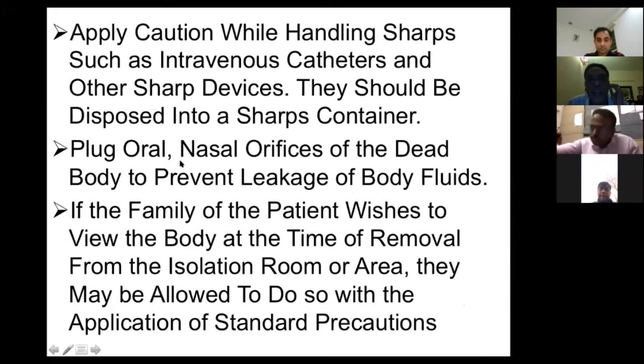Plug the oral and nasal orifices of the dead body to prevent leakage of the body fluids. It's very important because obviously the respiratory secretions are likely to be infectious. We need to see that, like we all do for most of our patients. We plug the oral and nasal orifices of the dead body to prevent the leakage. We'll be doing that.